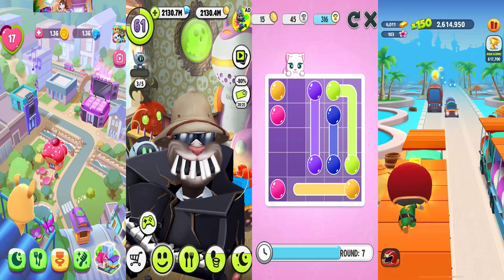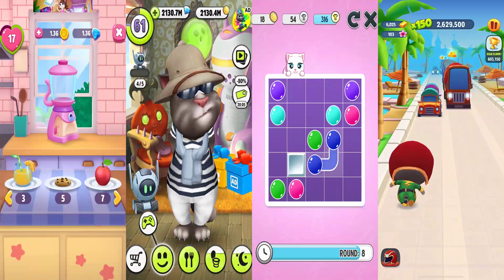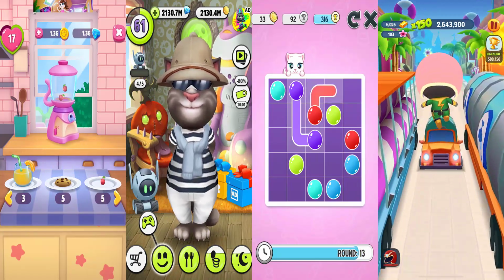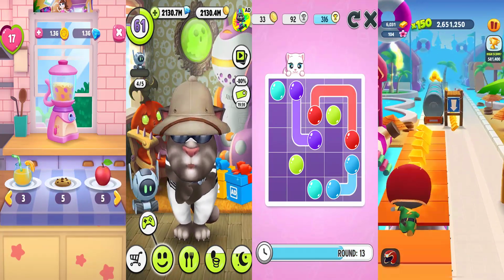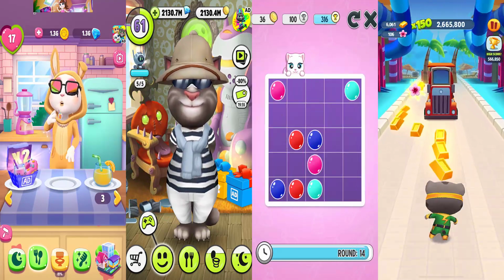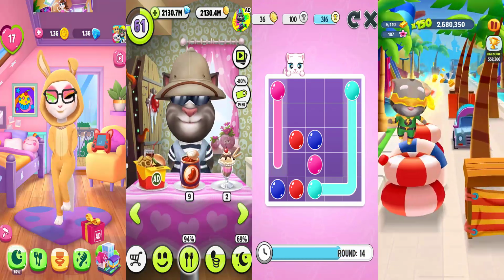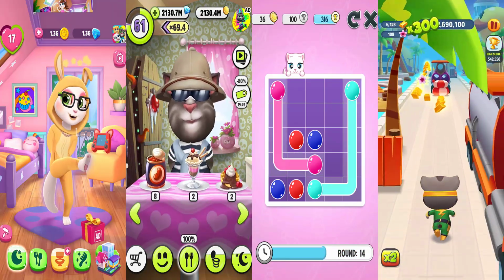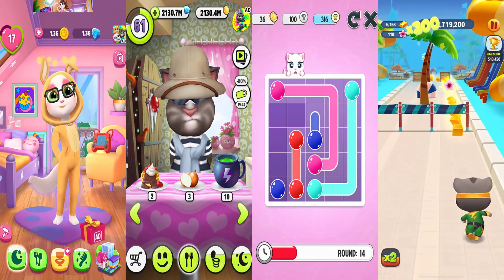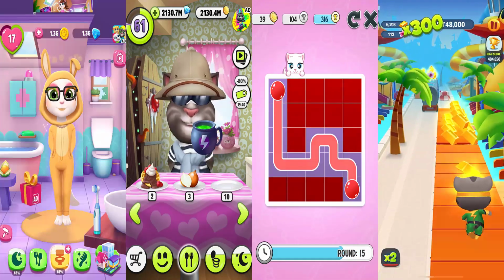And we are playing with the Tom. We just threw the piano over the Tom. He's looking so funny right now. And here the Tom has also a little cute pet over there. And My Talking Angela, she is playing a connect game right now. We have to connect the same color with the same color on that page. And we don't have to leave any box empty. And we will have to make it. And if we connect one color over the other, it will be disconnected at that time. So we will have to play very carefully.